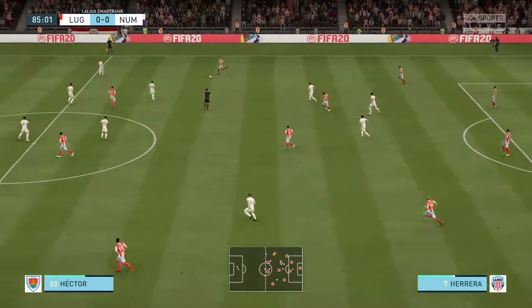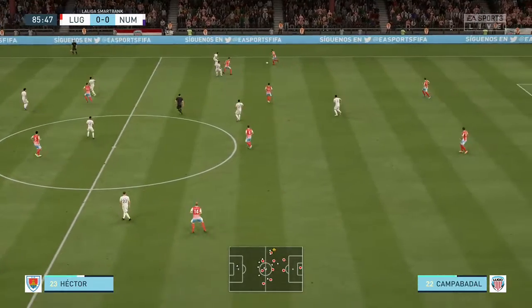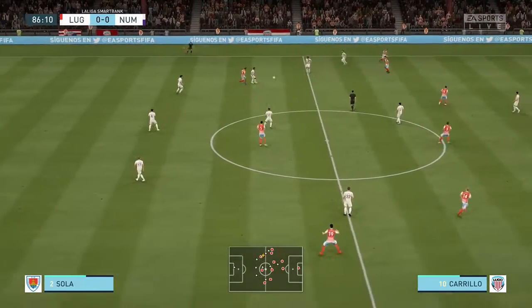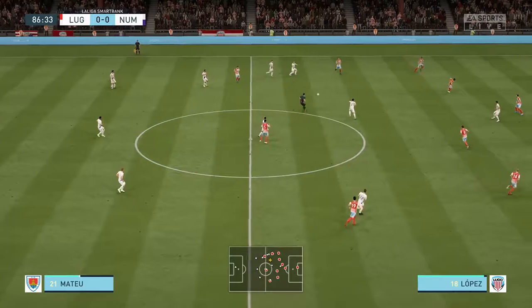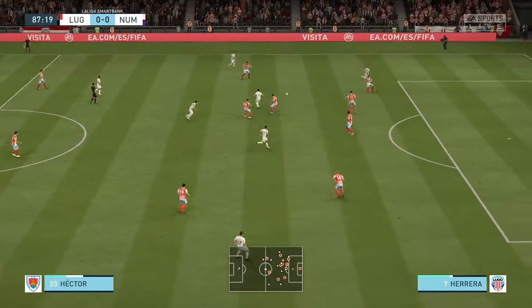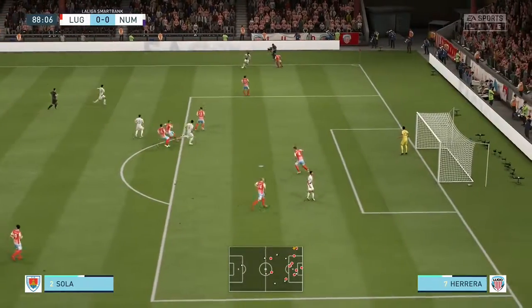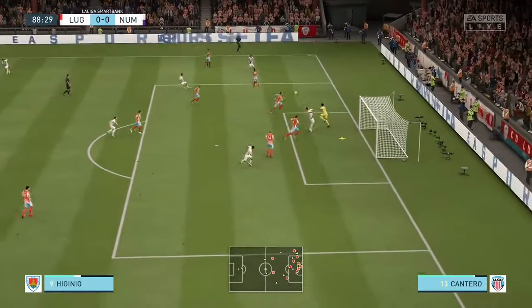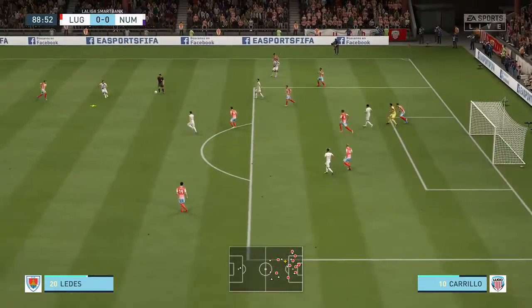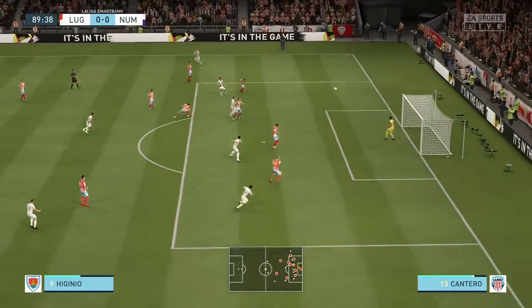Alex Lopez. Herrera. And very deftly cut out. He could pick out a teammate. It's a cross towards the near post. Gets his glove on it. And he takes it on.